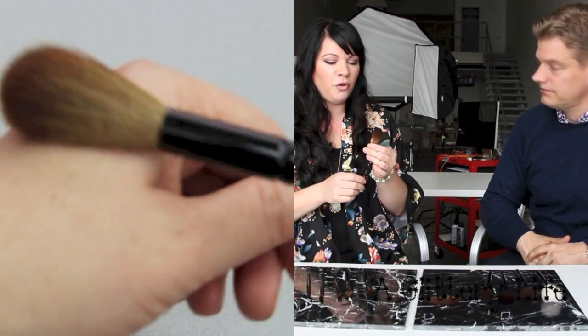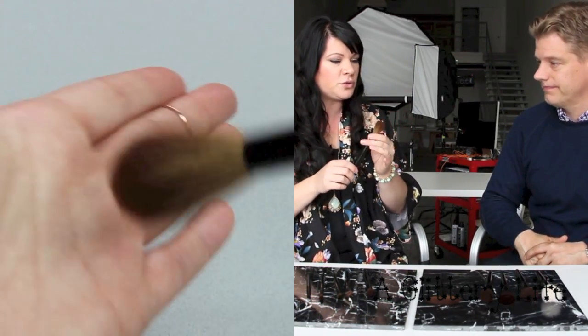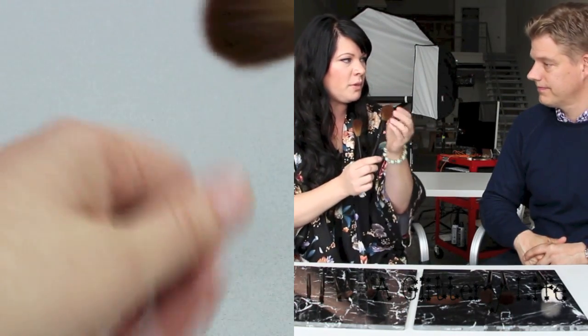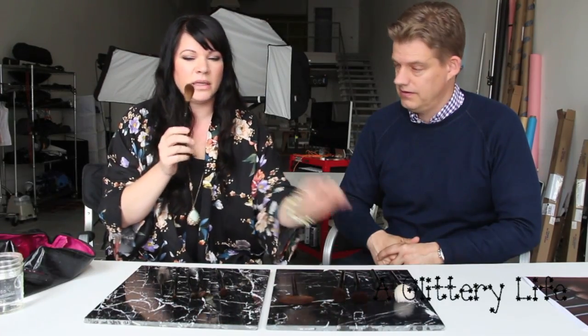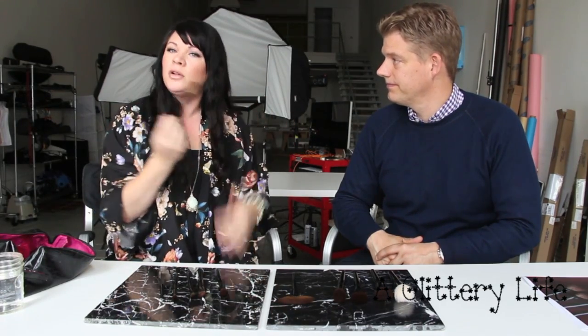Yeah, I think for a powder brush, it's great because it's got some flexibility, some move to it, which is really nice. This one's very light and pillow-like, but it does have more of a form. It's a more structured brush. This is less structured, but because of the taper, I think this would be so beautiful for setting your under eye concealer, because you want to be so delicate and gentle around your under eyes, just sweeping the setting powder right there.